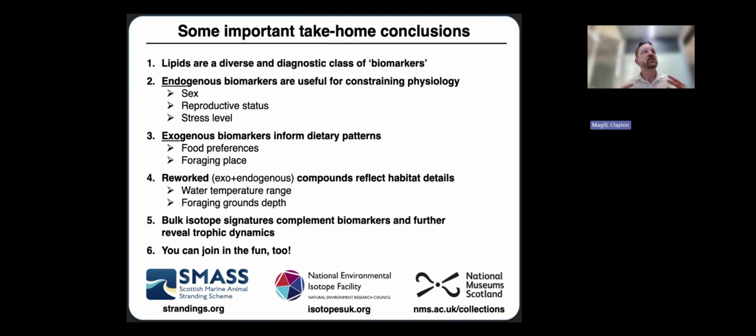We can understand things like stress, reproductive status, and sex. We can also split our biomarkers into exogenous components that are largely, at least for today's discussion, informing dietary patterns, about food preferences, and foraging places. And we can combine endogenous and exogenous biomarkers to reflect habitat details based on how animals update themselves using their internal components mixed with parts they bring in from the outside to accommodate the realm or environments they find themselves in. Things like water temperature, things like foraging ground depths, aspects of buoyancy, etc.